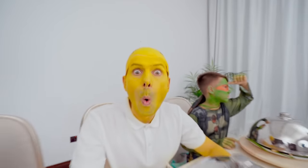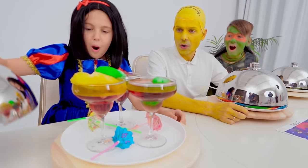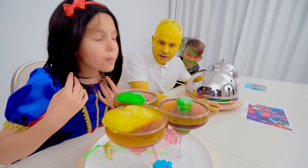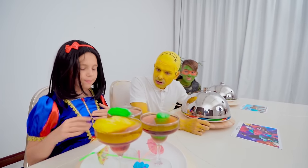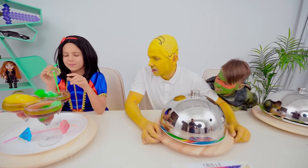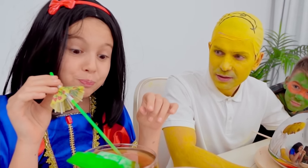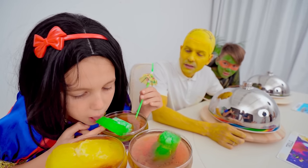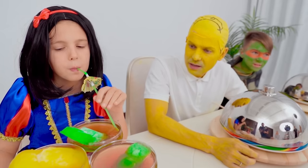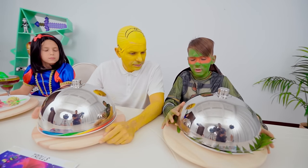Madagascar. Let me do it first. Surprise. Smells good? Smells very good. If it's not going to be tasty, I'll share. Sure. Okay. Wow. Yummy. Oh, this is just ice. Ice looks like a car. Wow. I want to be next now.